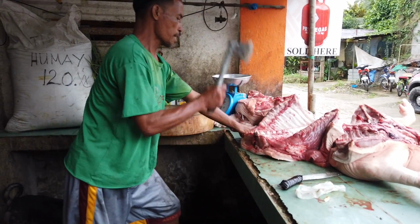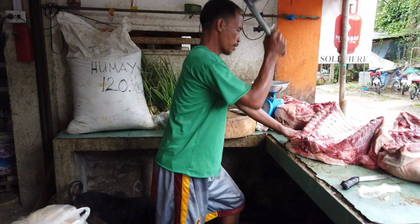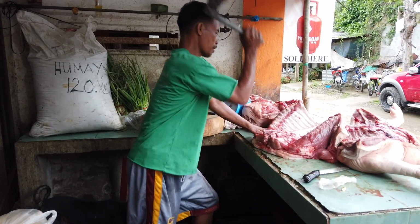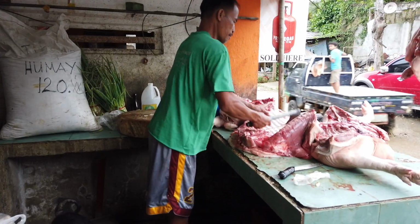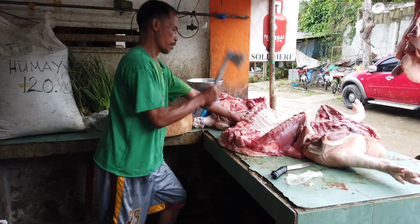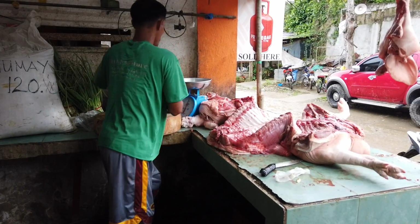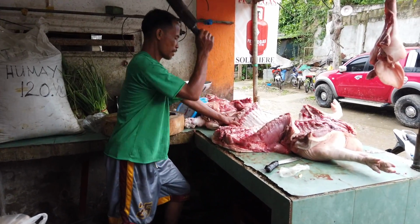So like every Saturday and Sunday they will butcher at least one pork, but every day they freeze the other half or pre-sell it, you know, pre-sell it to the people around, so they don't wanna keep meat.